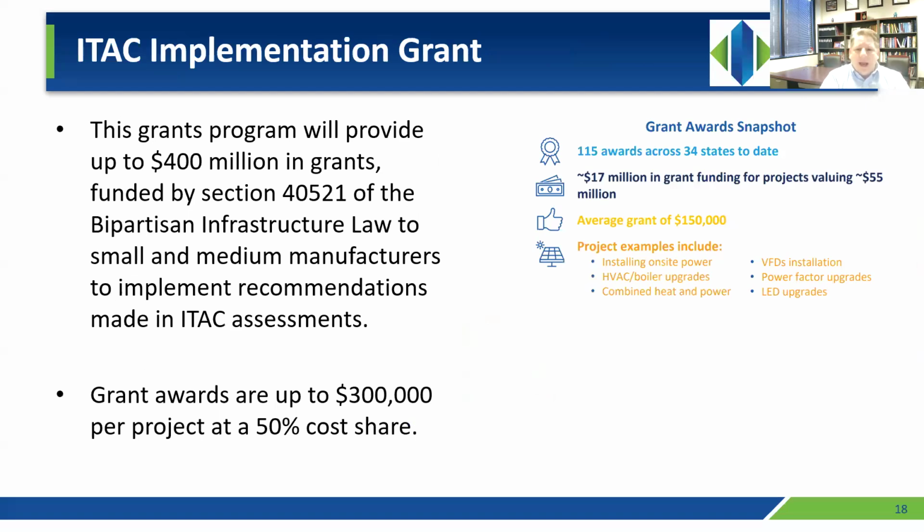The first one that I absolutely have to mention is what is now known as the ITAAC Implementation Grant. This is a program that was funded under the Bipartisan Infrastructure Law, specifically to help small and medium manufacturers implement energy efficiency recommendations. And I want to say this and emphasize this clearly. These grants will provide up to $300,000 per project at a 50% cost share.